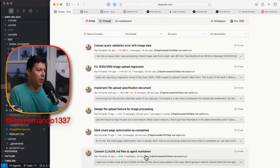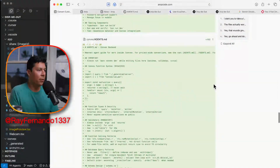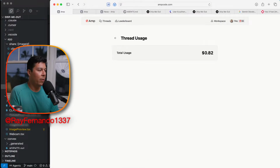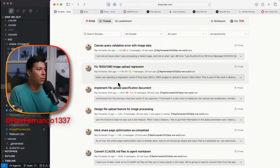This is convert Claude.md to the agent markdown. So this is an entire conversation where I had a bunch of file changes. And so this was a lot of changes because we updated tons of files and things. This usage cost me probably a lot more, 82 cents. Okay, cool.